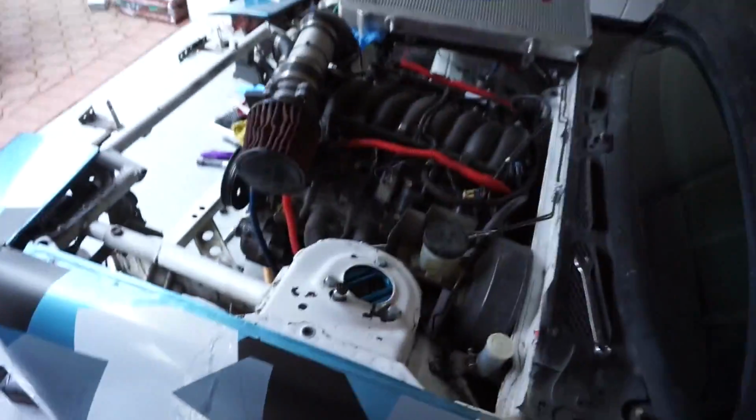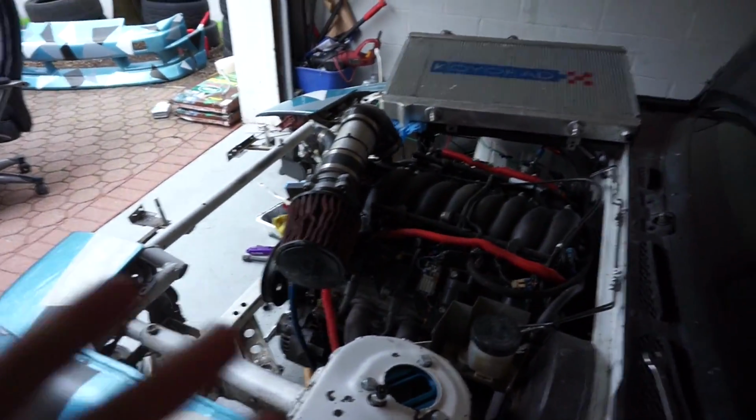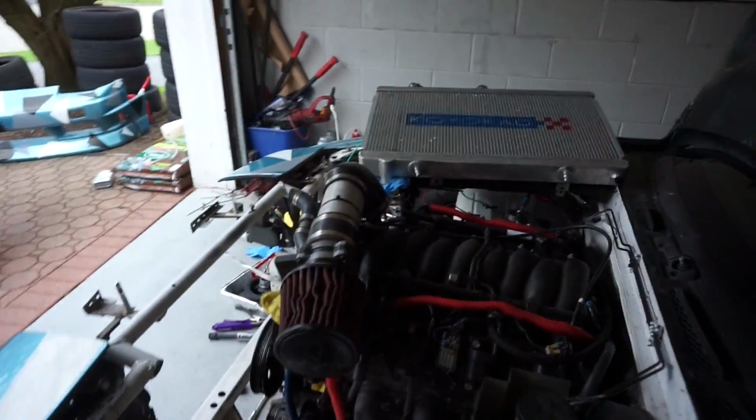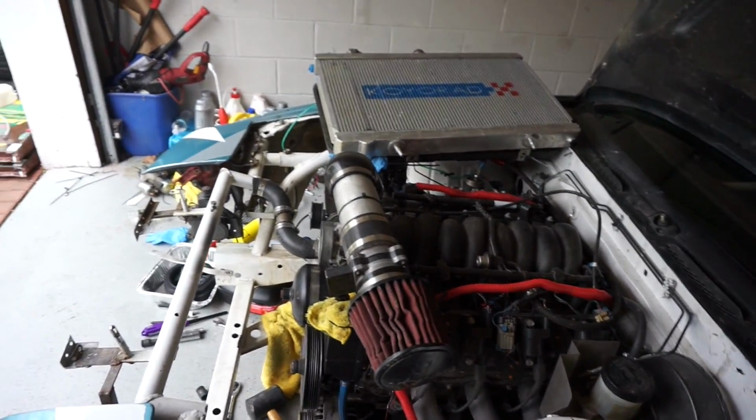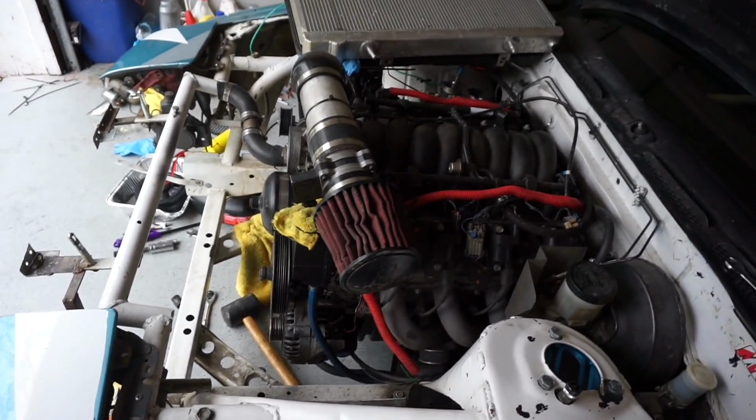But we'll have the car situated. We'll be drifting this year. If the motor is blown, I'm gonna replace it. I'm hoping that it's not. I don't want to buy a new motor, but if I have to, it's not a big deal. But I'm really praying that the crank pulley was the problem.